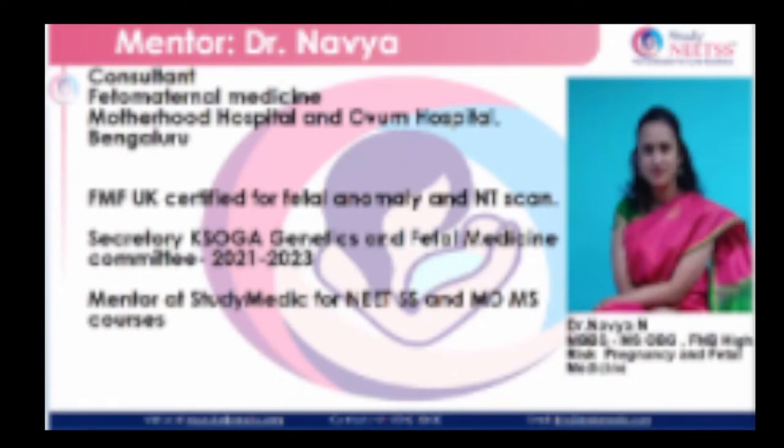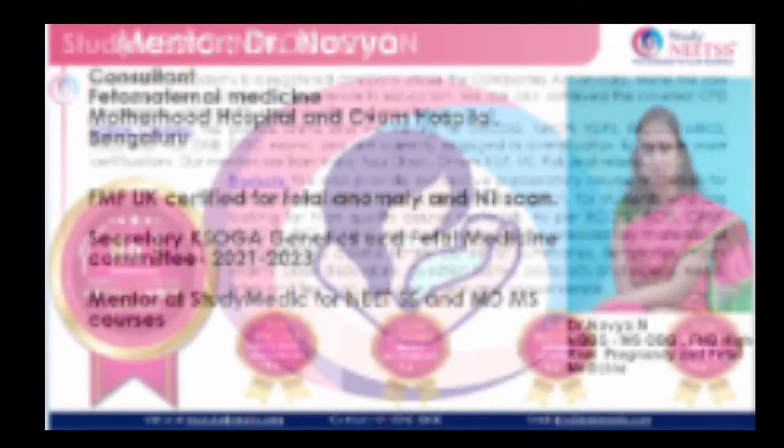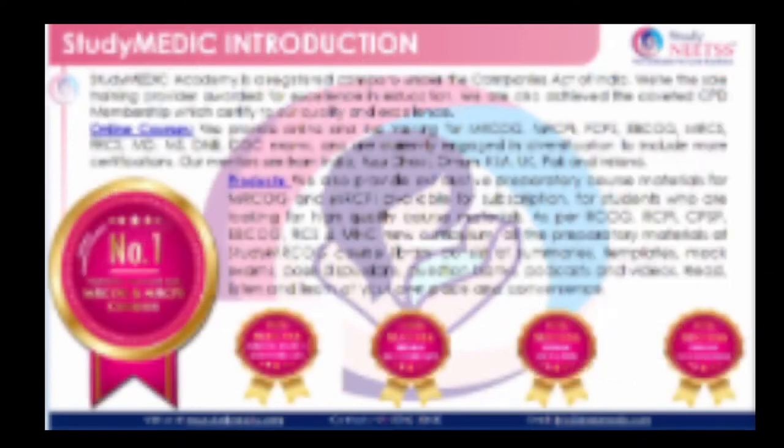So both of us have been through what you guys are going through, so we can very well understand, and we will be trying to help you as much as we can through your course for this NEETSS. And we do want to see you as successful candidates for this exam.